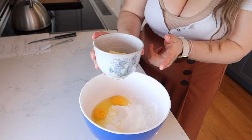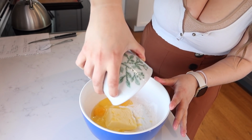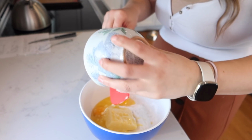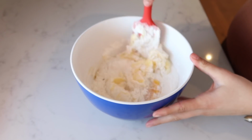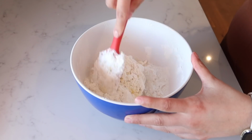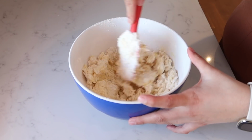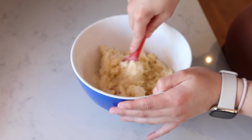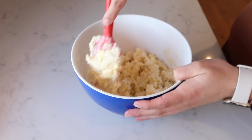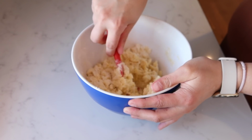And lastly, we're going to add in 1/2 cup of softened, a little bit melted butter. Gotta get every last drop, you know? Now let's see if we can magically turn this into a dough. Also, I don't have a food scale and I converted this from grams to cups, so I hope that I've got the right recipe or that it's still manageable.